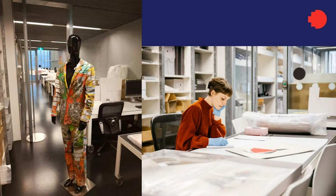On the right, we have a photo of one of our previous volunteers, Emily. She was a conservation student, and here she is checking the condition of some of the illustrations of Alfredo Bereta. We have a few students who come and do work placement with us each year, and we help them build their skills in archiving and collections care.